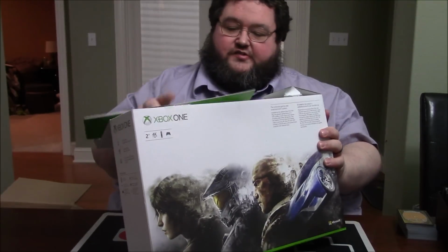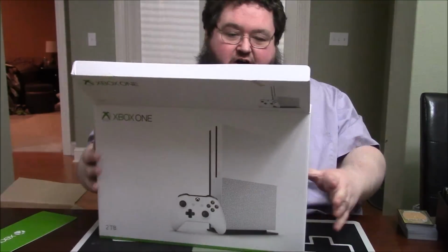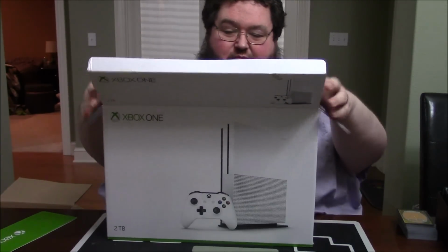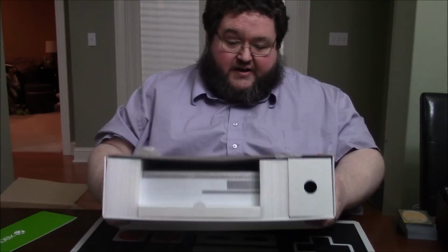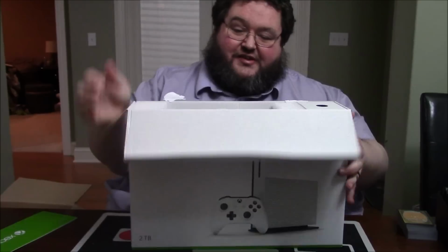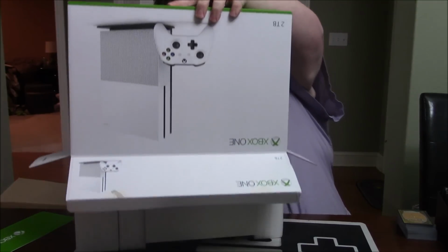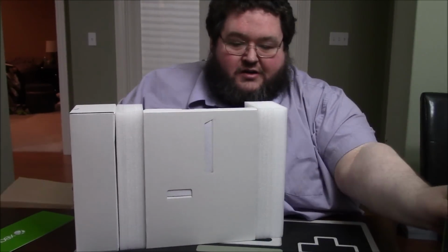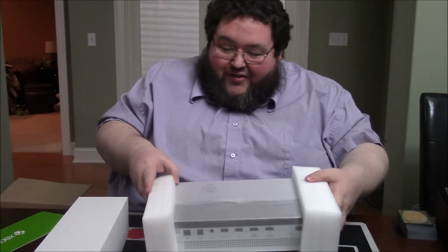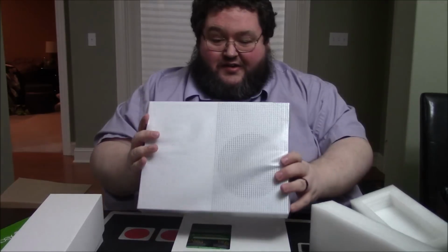They claim that this is the smallest Xbox ever made, and let's just be honest, there's plenty of wiggle room for that, because every Xbox has ever been massive. The box it comes in, I think, is about the same size as the day one Xbox One, so I'm not real surprised. Wow. That is small. Wow, that's not even part of it. That is it. This is surprisingly small.